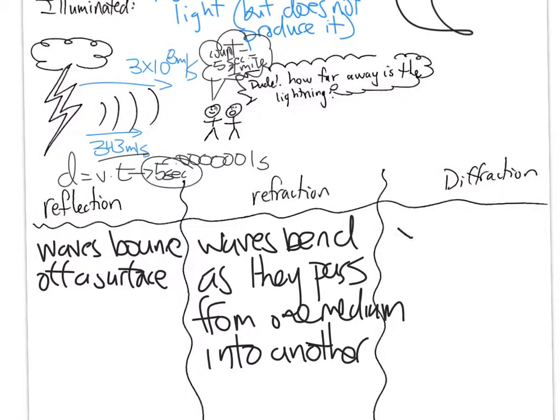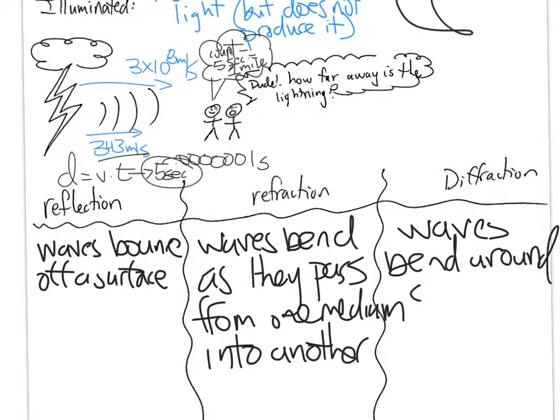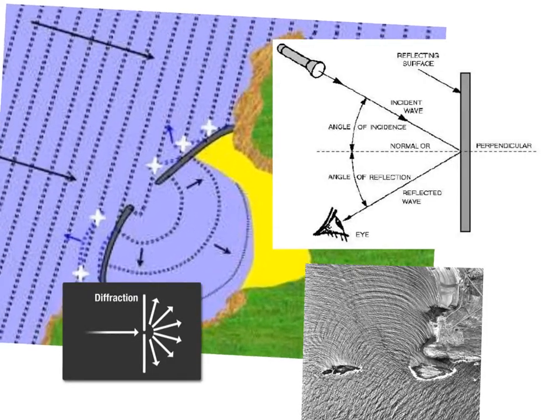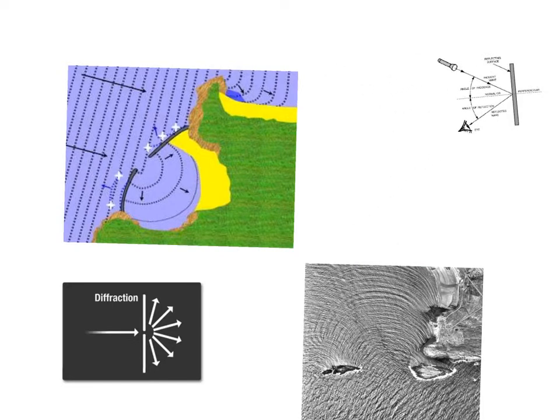And diffraction is waves bend around corners. So I have a bunch of images and diagrams on the next pages, and when I show you those, why don't you go ahead and draw some diagrams in here, at least one diagram for each of these. All right.